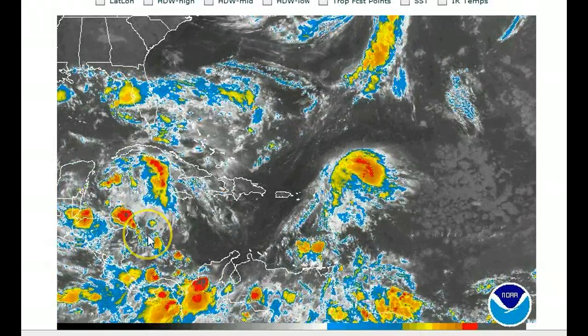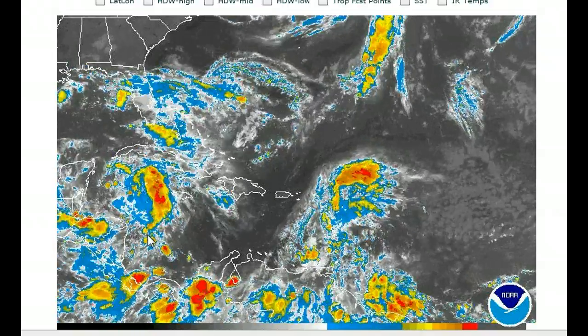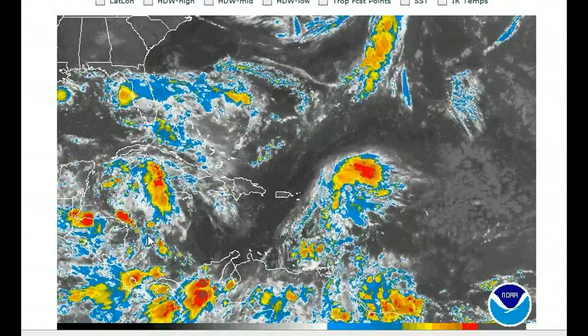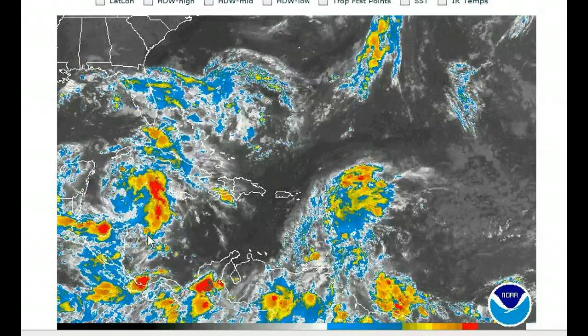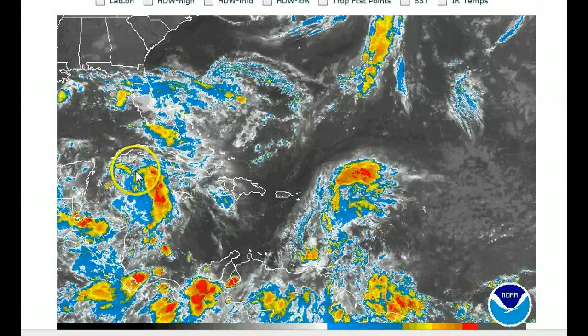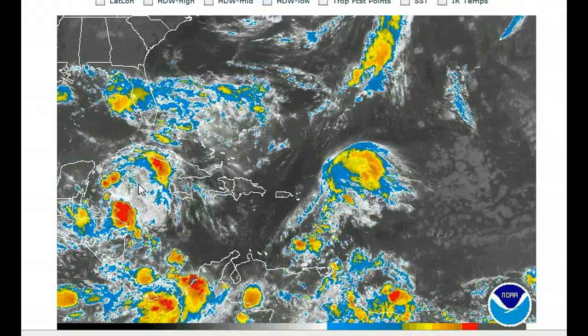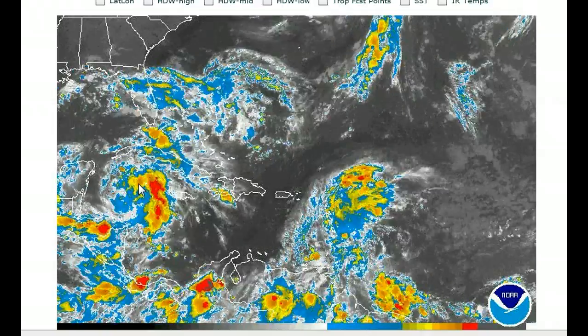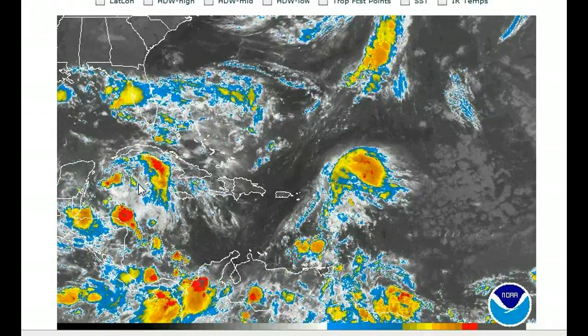We've seen overnight thunderstorms kind of collapse near it. It looked a little better organized yesterday. This is still due to, I believe, and this is what I talked about yesterday, a little bit of northerly shear right in this area here, kind of getting involved in this system. Conditions aren't that conducive in the upper levels at the moment for development.